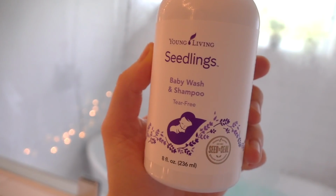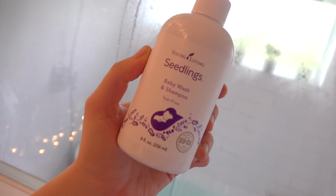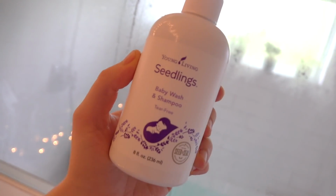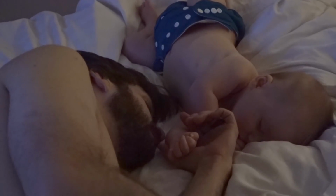Speaking of babies, Logan and I proceeded to take our bath after this, and I used this Seedlings Calm baby wash. I love it. I love the scent. I love that it doesn't hurt his eyes. And then when Dan took him out of the bath, they laid down in the bed and they fell asleep like this. Guys, too cute.